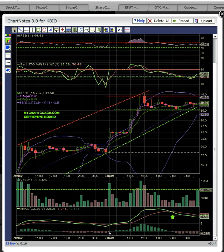If you look over here on Friday, there was the bear cross at 12:45, and then right at the open, when there was this open above the middle Bollinger Band, look what happened to MACD. There was a bull cross, and so that signaled that the bulls were in control, just like the candles forming above the EMA's 4 and 8. So that's what you want to look for tomorrow, bulls.